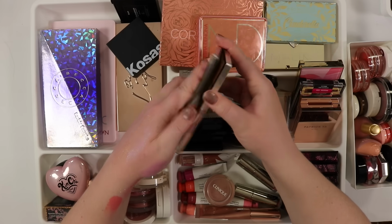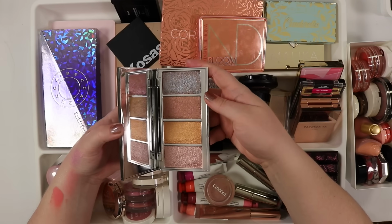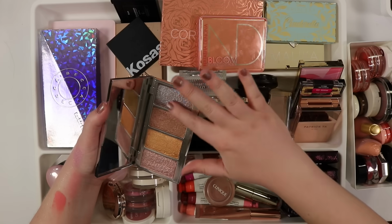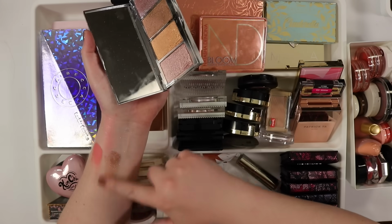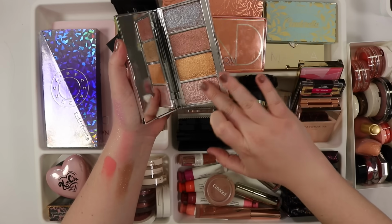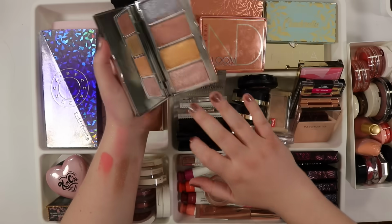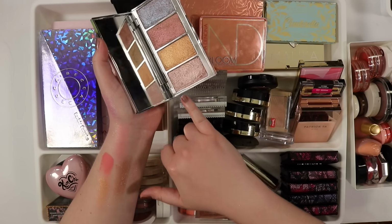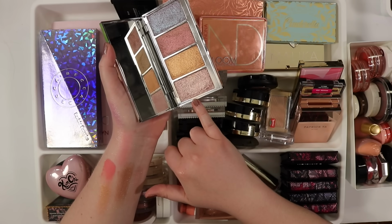This palette, I wanted so bad because it's so pretty, and I got it and was disappointed by it. And so I was like, I want to get rid of it. But I kind of put it in the bad bin situation. Didn't get around to decluttering it. And I thought, you know what? I'm going to go back in there. I'm going to try this stuff out. This highlighter is one of my favorites now.